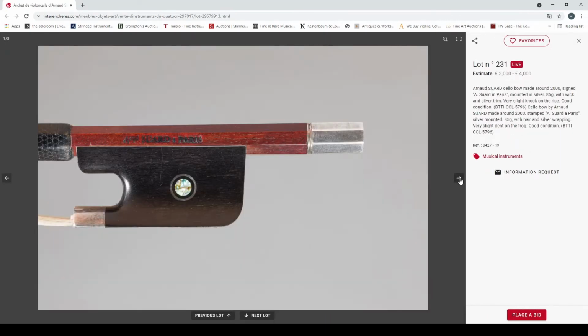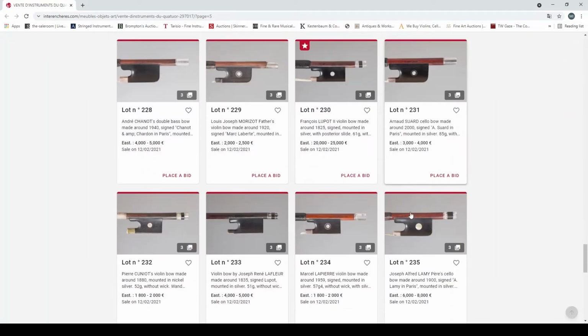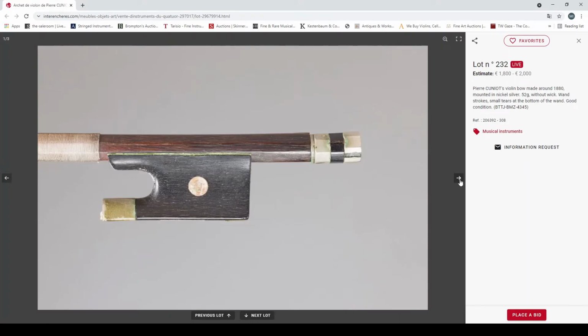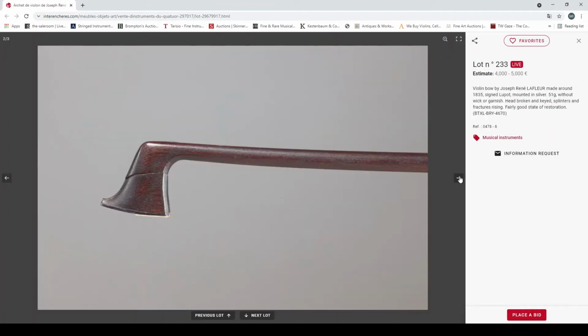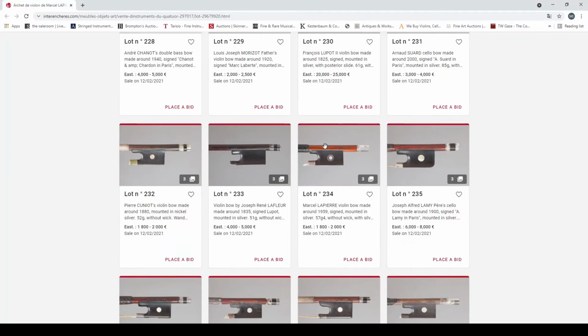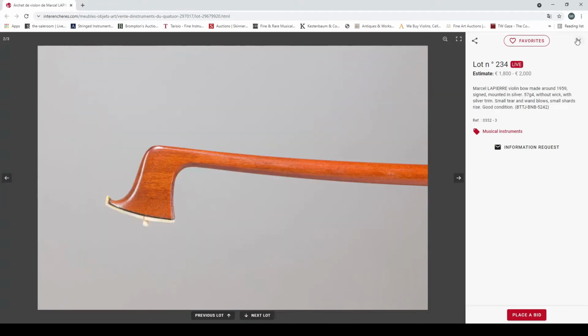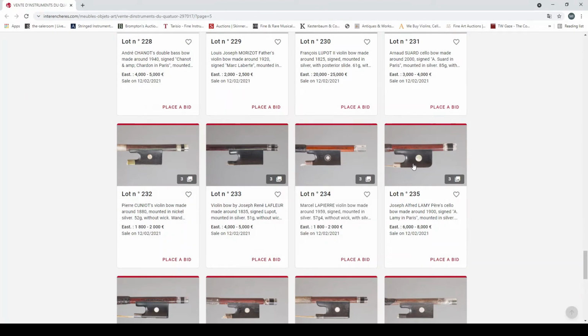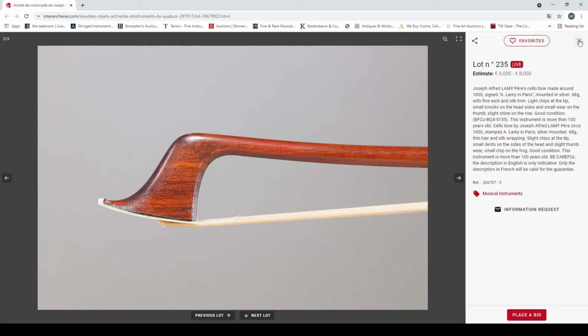A cello bow by Arnaud Suard. And a violin bow by Pierre Cugnot. And a violin bow by Joseph René Lefleur. Ooh. Something's gone on here. Violin bow by Marcel Lapierre. And a cello bow by Joseph Alfred Lamy.